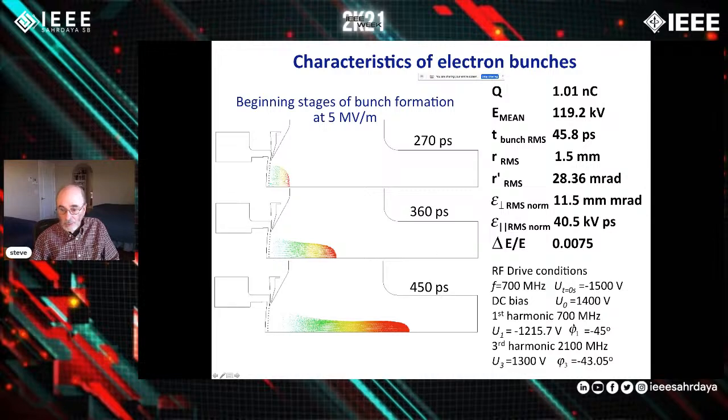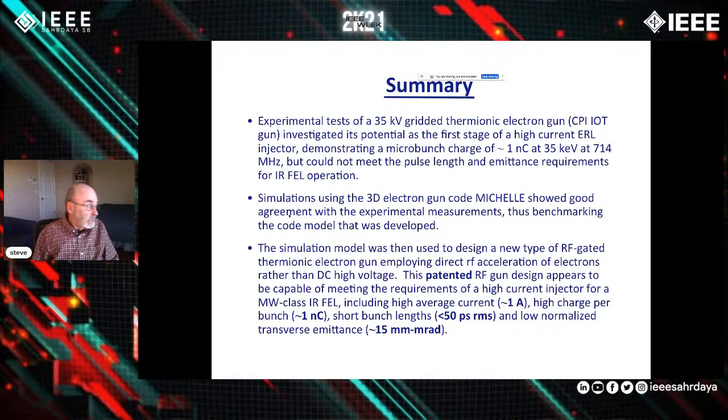And I don't need to go through these exact drive conditions, but these were adjusted to optimize the pulse, as you do in any design of a new gun. So basically, this is the gun we believe could actually do what we set out to accomplish. And let me summarize that.